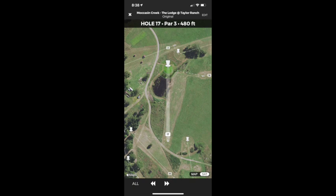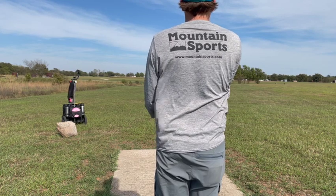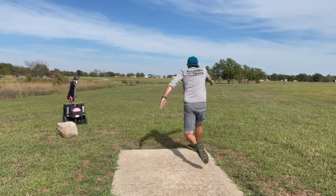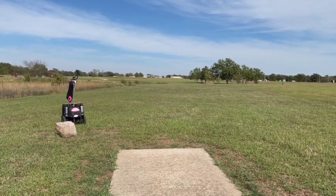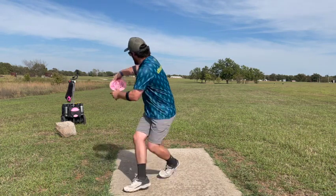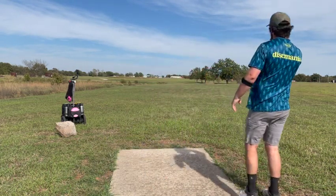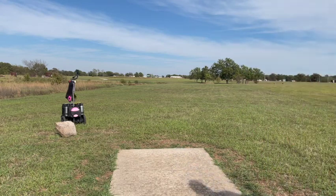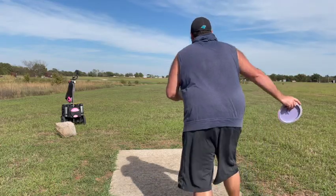Hole 17, par 3, 480 feet. This was a tough hole. So, ripping right to left tailwind. So we're throwing these flex shots, letting the wind drag them out a little bit, and then as the disc loses its speed, it shows its bottom to the... I did a bad job on that one though. Then it shows its bottom. Actually, no, I threw this one correctly. So I threw a ripping high hyzer because this is a really flippy disc. So I wanted to get its height and then stand up straight and ride out.